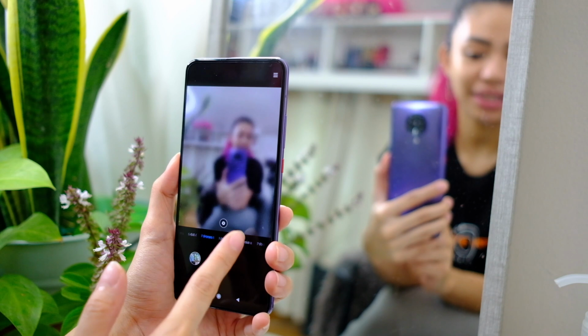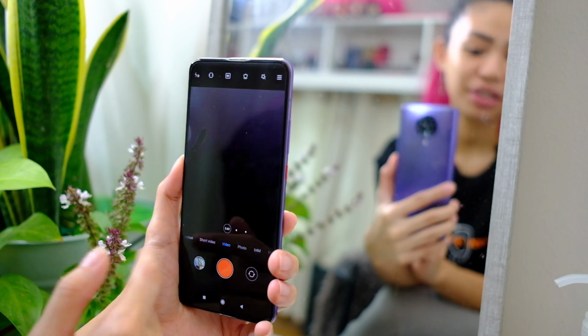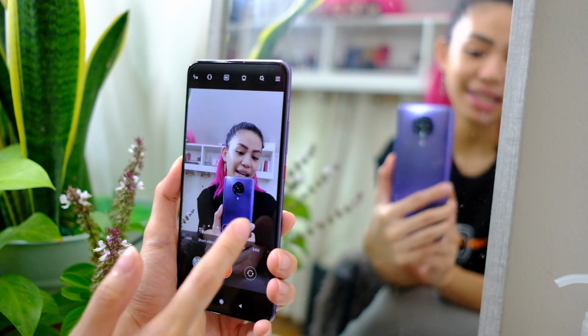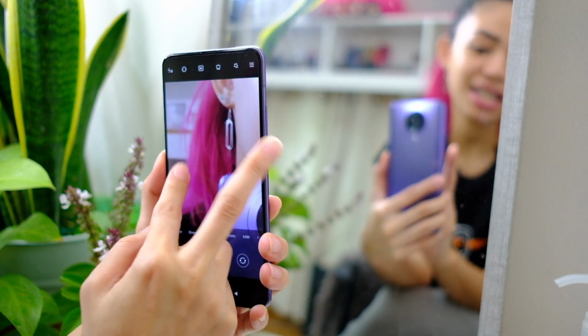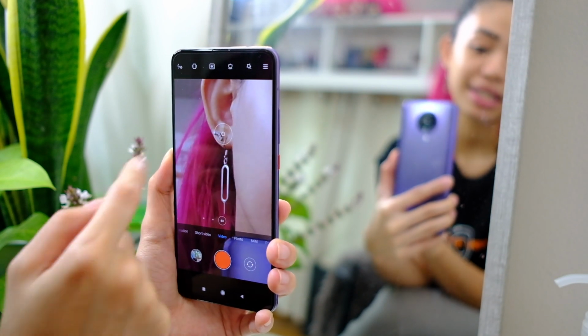Now we're going back to the other side. On video, you can do wide, 1x, 2x, and up until 6x.